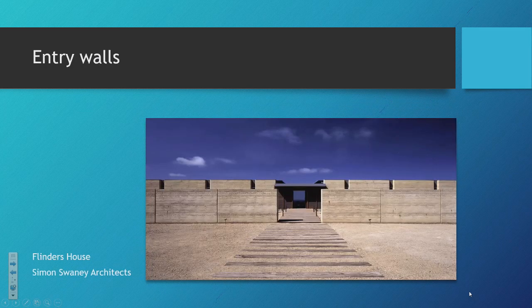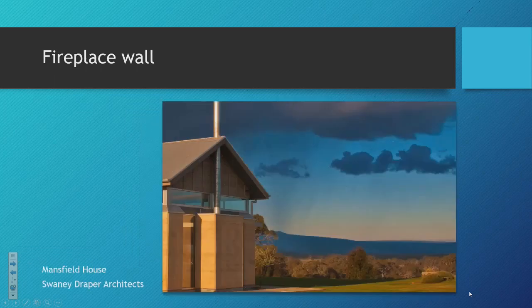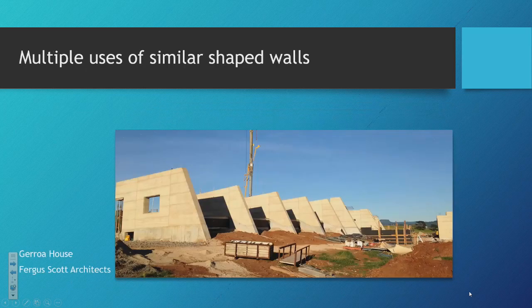I love this, see the simple use of the architect here. It's a big coastal house down at Flinders, a very, very simple way of building with minimal shape. I just love that building, it's gorgeous. Similarly here, a job at Beechworth where the architects just had two very simple sweepy walls rushing through and out the other side. This sort of thing, very simple designs.